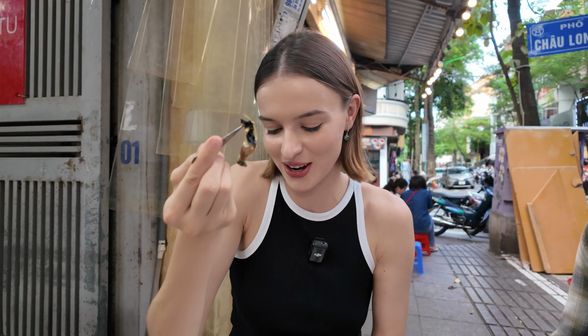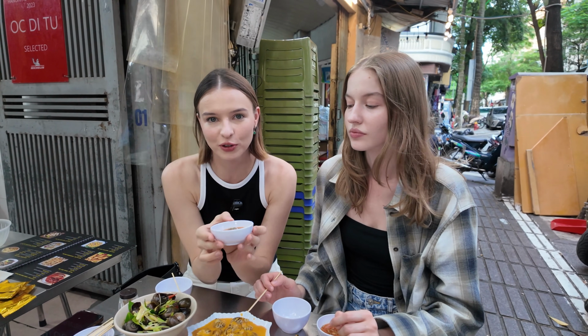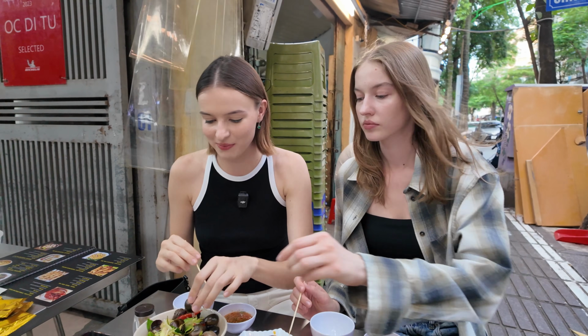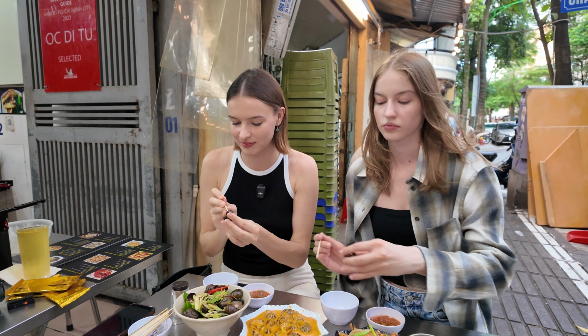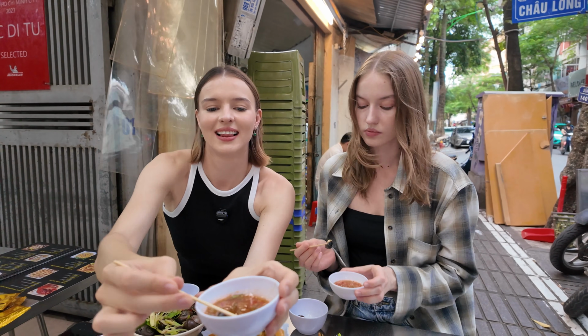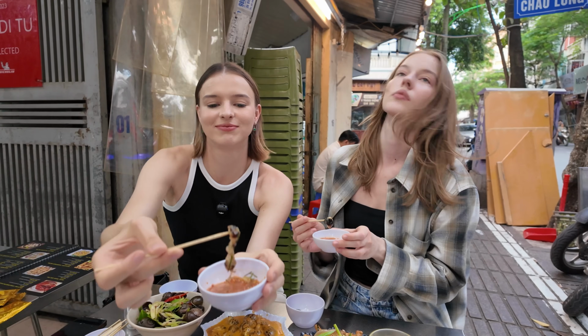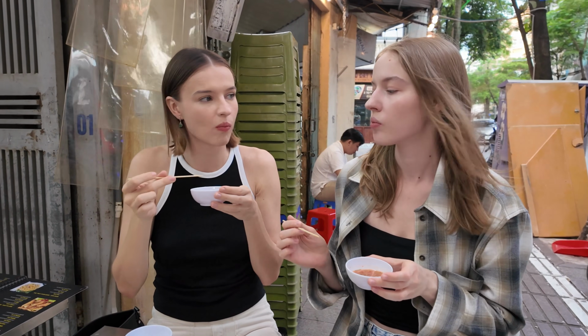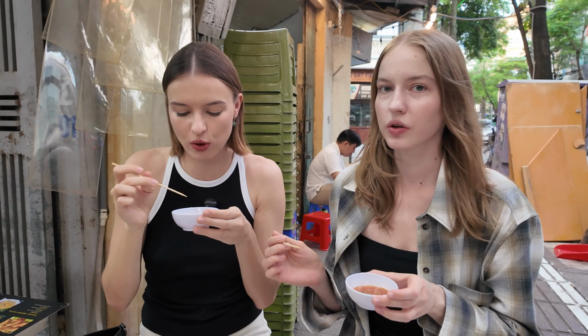Yes, here you go. Paulina and I also have this dip for those snails because on its own they have a very mild flavor. So basically they have a little hint of lemongrass and chili, but they're not too spicy. That's why we need to dip them in the sauce. Okay, Paulina, let's try it. Let's dip. Okay, cheers. I like it better this way.